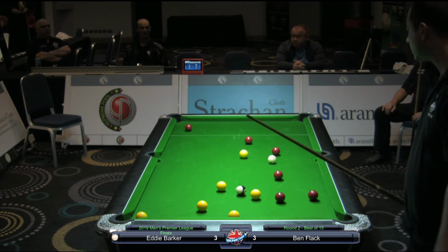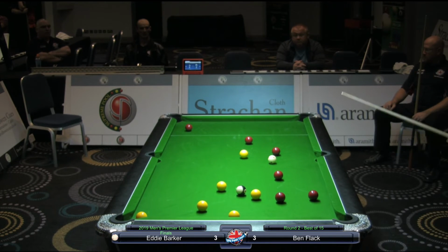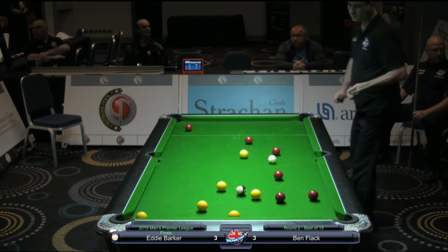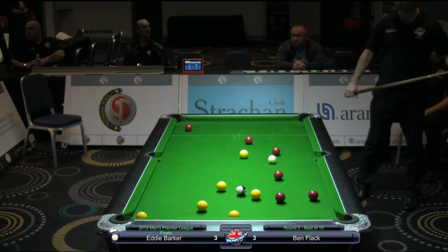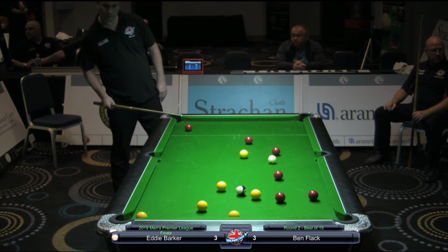These clearances where none of the shots are difficult as such, but you've got to take the balls in the right order. Some of these yellows at the bottom of the table are blocking each other, particularly the one to the right of the black. The only immediate pocket it has is the bottom left-hand corner, but that's not an option from this position.